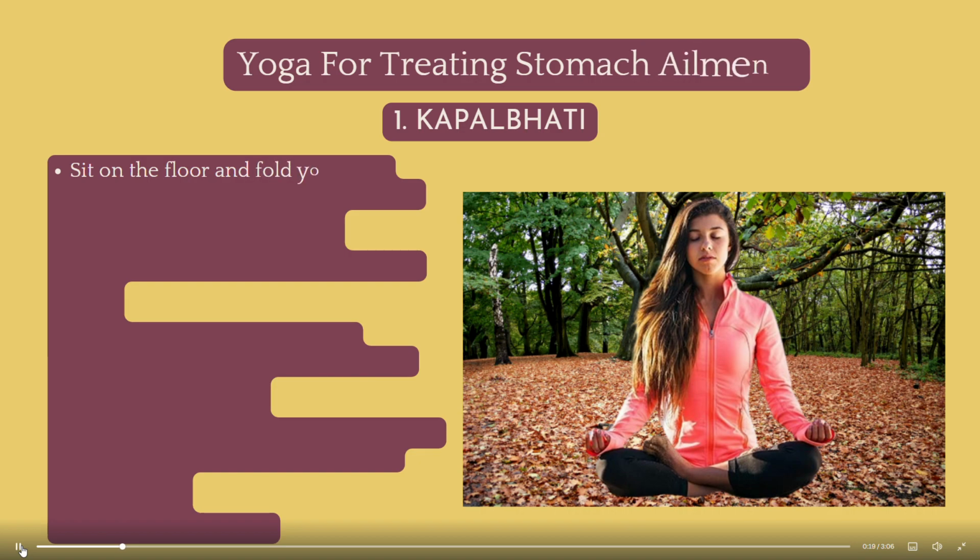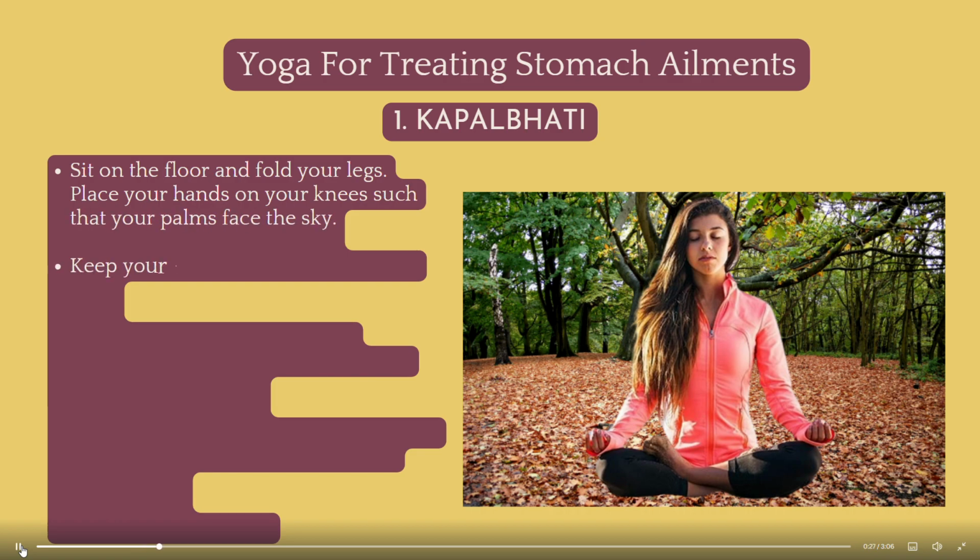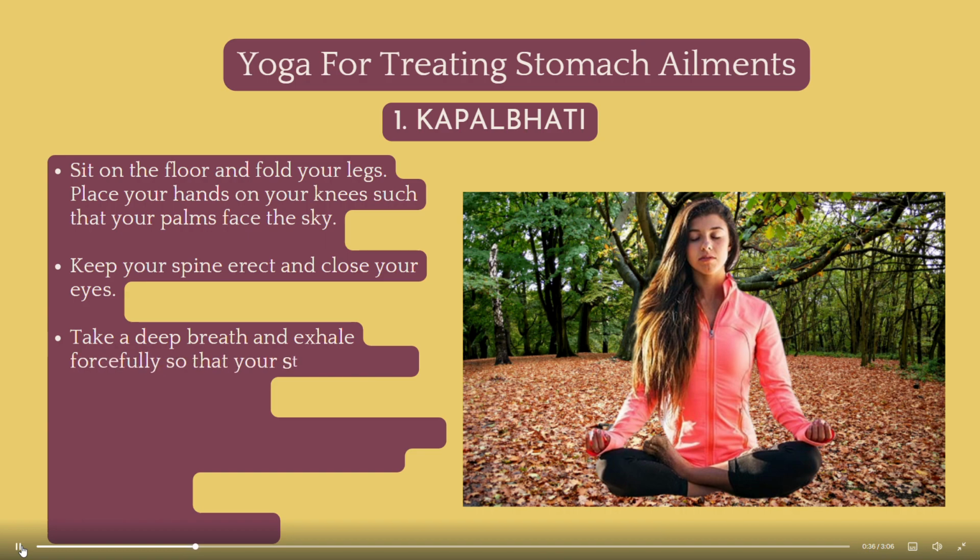Number 1. Kapalbhati. Sit on the floor and fold your legs. Place your hands on your knees such that your palm faces the sky. Keep your spine erect and close your eyes. Take a deep breath and exhale forcefully so that your stomach goes inside.